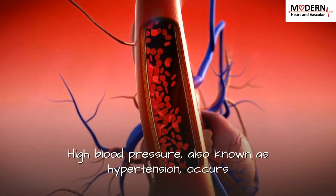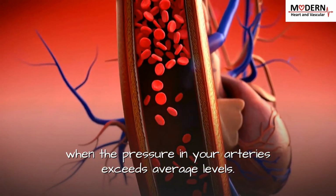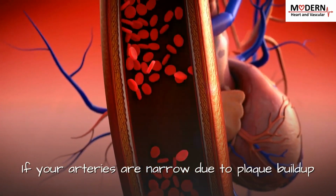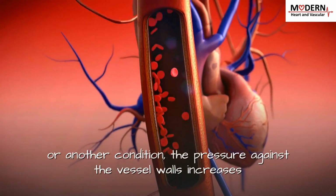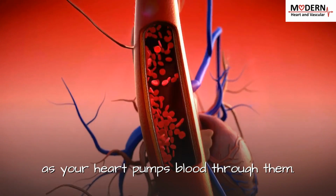High blood pressure, also known as hypertension, occurs when the pressure in your arteries exceeds average levels. If your arteries are narrow due to plaque buildup or another condition, the pressure against the vessel walls increases as your heart pumps blood through them.